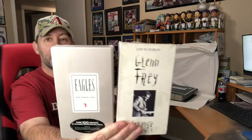Next we have this pair of VHS tapes. These are both from the Eagles. This is Eagles and this one's Glenn Frey. Both new and sealed, although the packaging is a little beat up. What's a little bit unique about these is these actually came from Glenn Frey's brother.